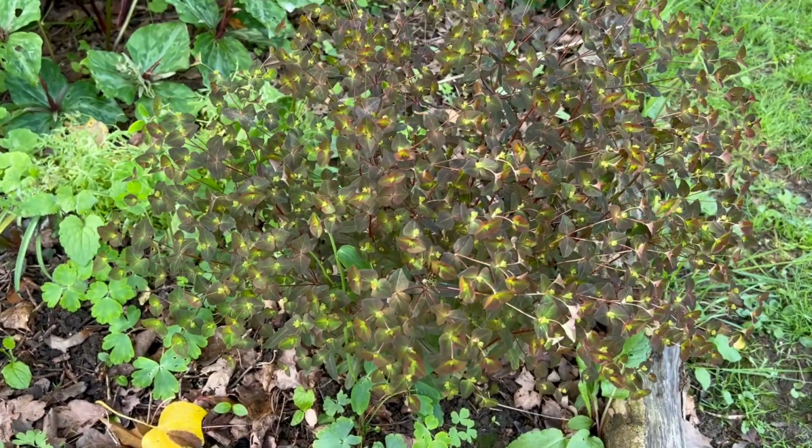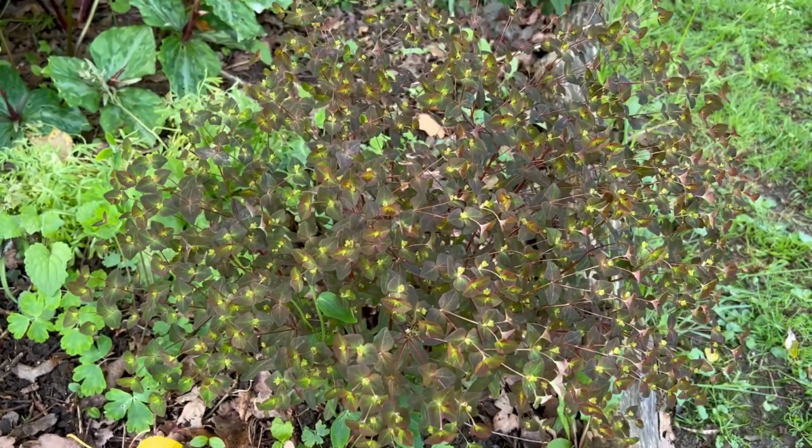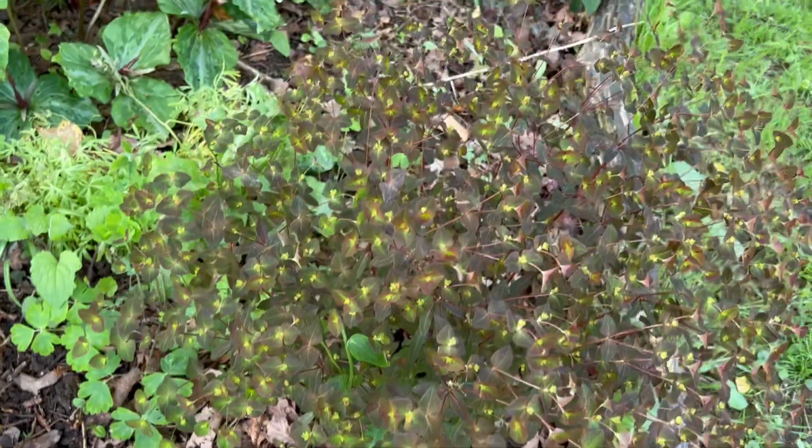Now moving down, this is a Euphorbia, Euphorbia dulcis 'Chameleon'. Very unusual, it's very happy, unusual for a Euphorbia, in this light shade. And if it starts to look a bit mildewy later, you just trim it back and it'll come back fresh again.